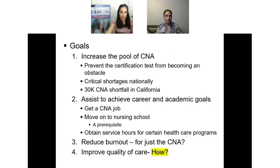All right. So overall, with having a high pass rate, our goal is to increase the pool of CNAs. And not passing the certification test should not be an obstacle, so we want to remove that obstacle. That's been my goal with what I'm doing. My mission is to remove the obstacles of not passing the certification test. Also, the goal is to address the critical shortage of CNAs.